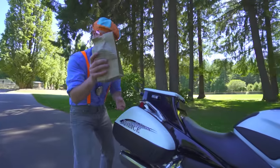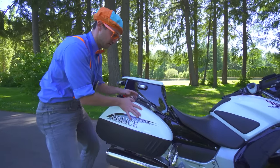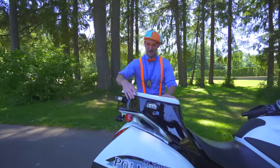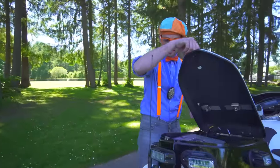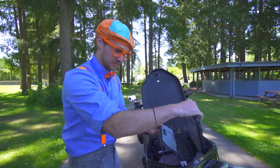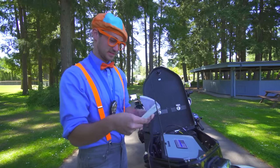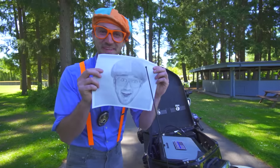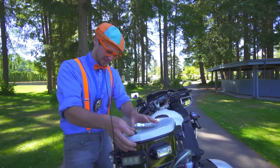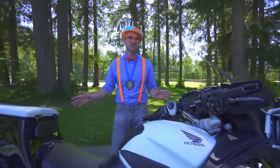Okay, first things first. Let's put the evidence in the back of this motorcycle. Okay, now it's safe back here. Ooh, and back here, here's a compartment with a laptop. See, there's a laptop. And a printer too. What is this? Oh, look, it's a picture for me. Ooh, nice picture. Okay, let's put that down right there.